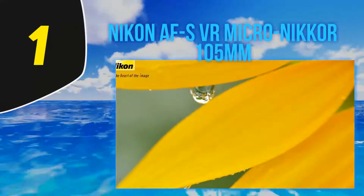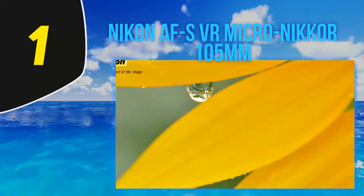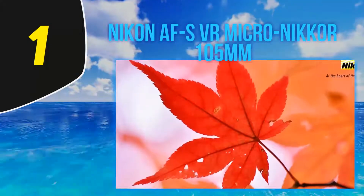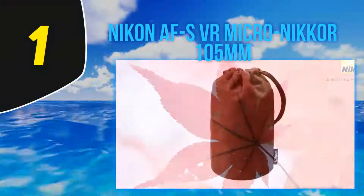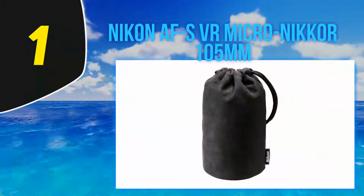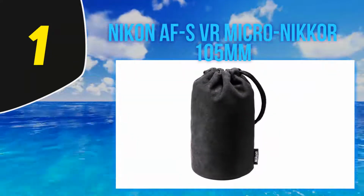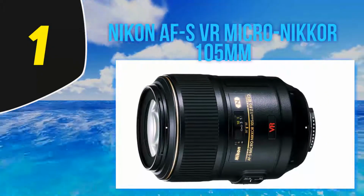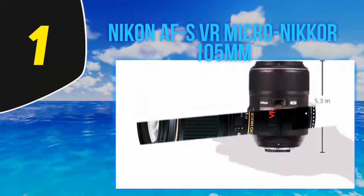And number 1, Nikon AF-S VR Micro-NIKKOR 105mm f2.8G IF-ED. It is a well-built, if hefty lens that looks bulky on smaller cameras. Its barrel is made from metal and sports large VR and N tags. These indicate image stabilization and a nano crystal coat applied to the backmost element that combats flare. The focus ring is generously wide and turns smoothly.